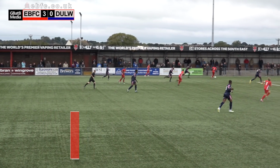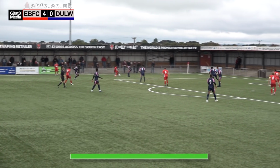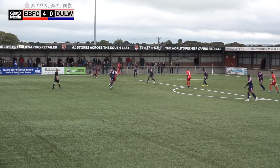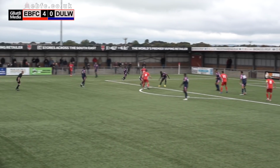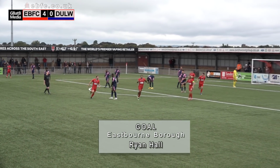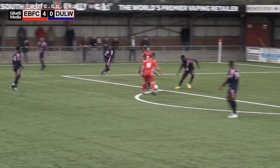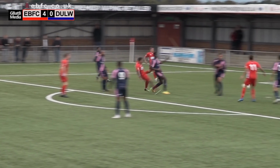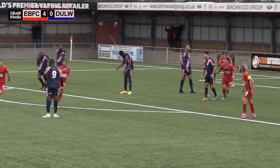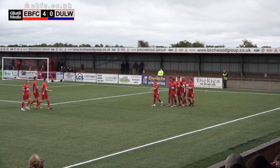Cox. Wide on the left. There's Campbell gone forward. Checks back. Deliver it, says the bench. Cox can deliver. No, plays it short. Ryan Hall. Into the box. Hits a shot. Again. One goal with his left, one goal with his right. It gets better and better for the Borough, and harsher for the visitors. It's Eastbourne Borough 4, Dulwich Hamlet 0.